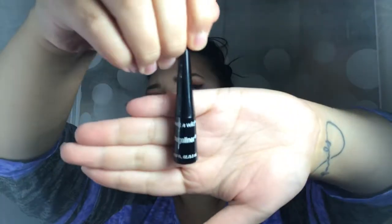Don't waste your money. All right, the next one is the Wet n Wild Mega Liner. This is in black. Honestly, it is a good liner. Looks like this. It's just when you do your wing, it's wet for a good amount of time, and then you usually get that black shit up there.